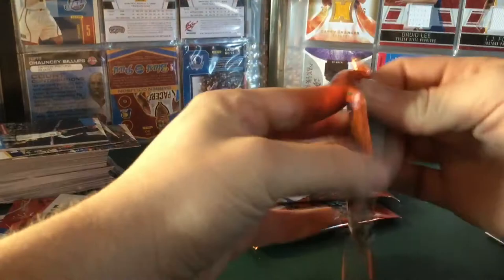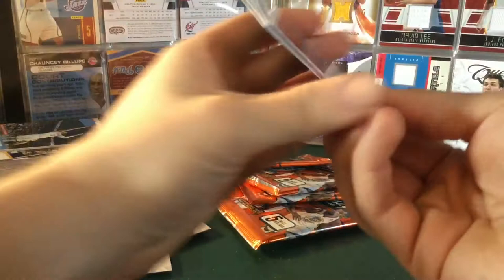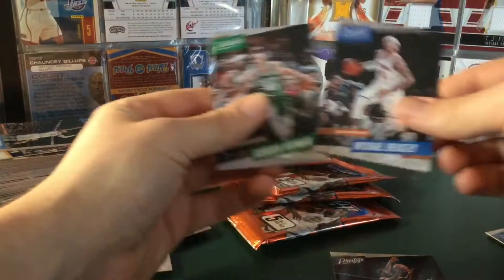Pack number 3. We have Dillon Brooks, rookie card for the Memphis Grizzlies. Jimmy Butler. There's a Frank Ntilikina, rookie class. Michael Beasley and Gordon Hayward.